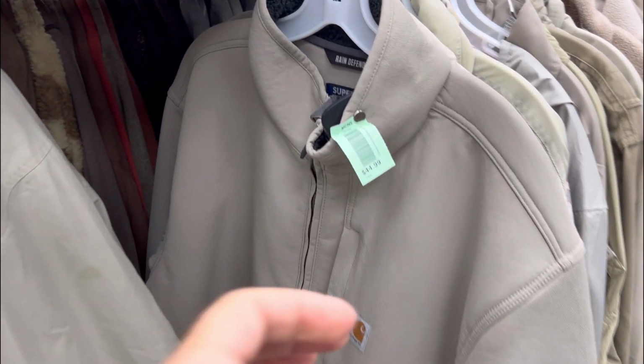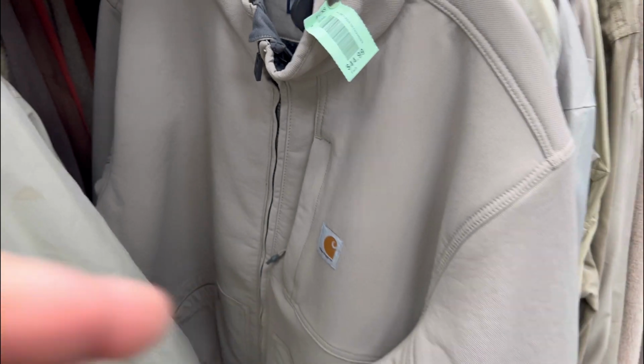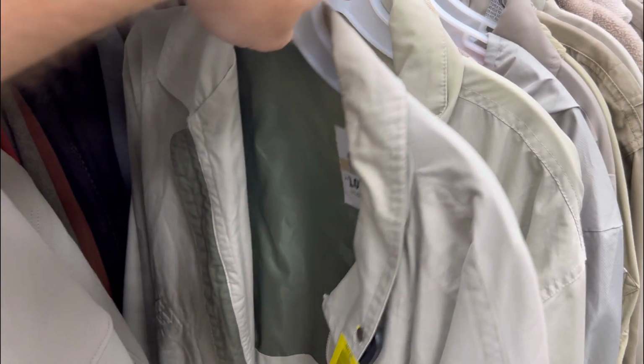Now unfortunately this Rain Defender Carhartt jacket would have been a pickup, but green tags were only 25% off, so there wasn't enough meat on the bone, so I definitely had to leave this one behind, but I'll probably come back in a few weeks and grab it.